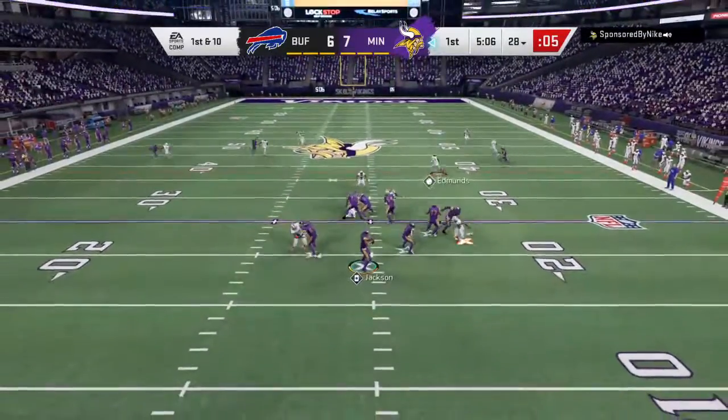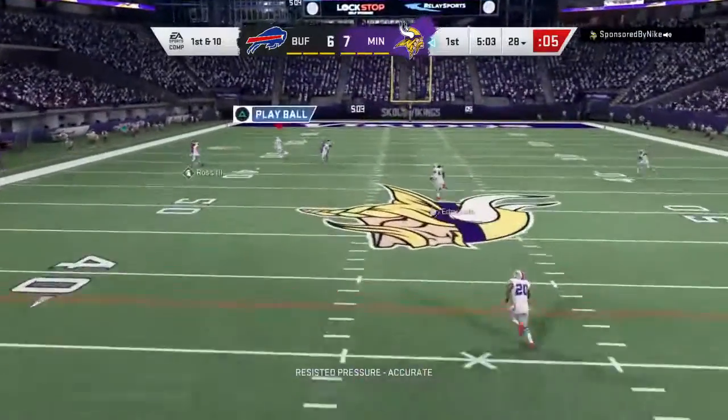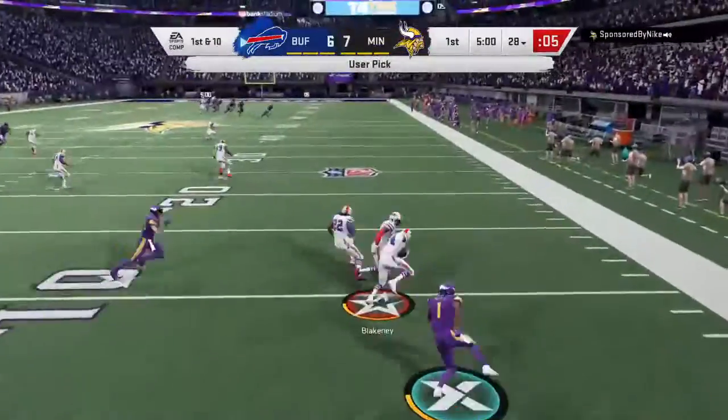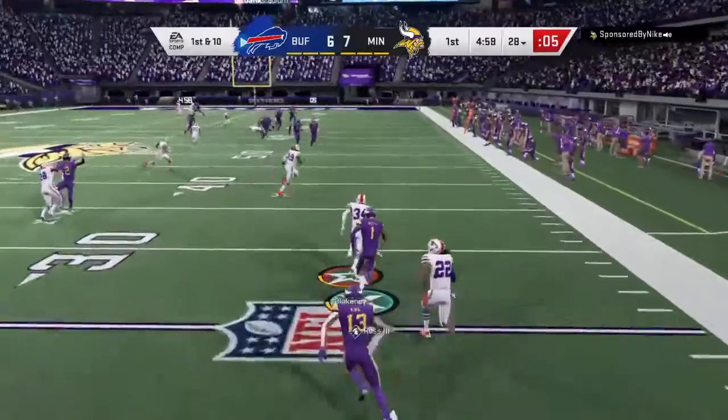Now Jackson on first down. He's going to loft one deep left side here. Into a double team, and it's intercepted. Picked off down at the 10.